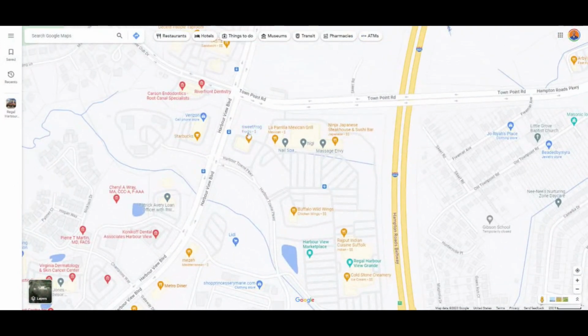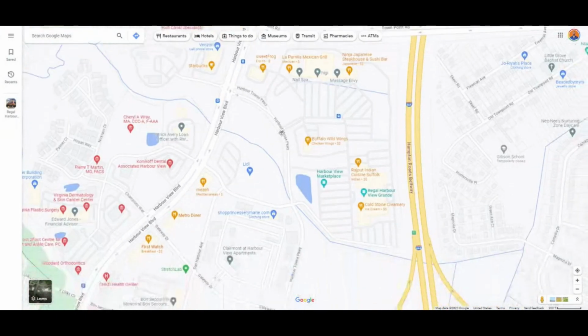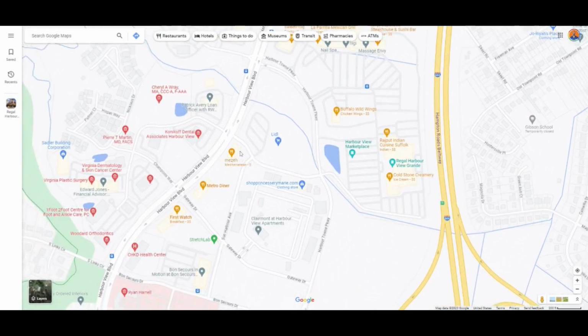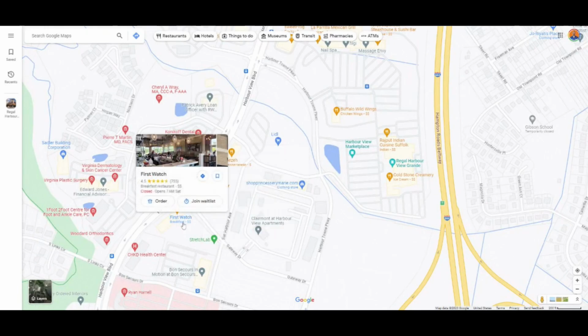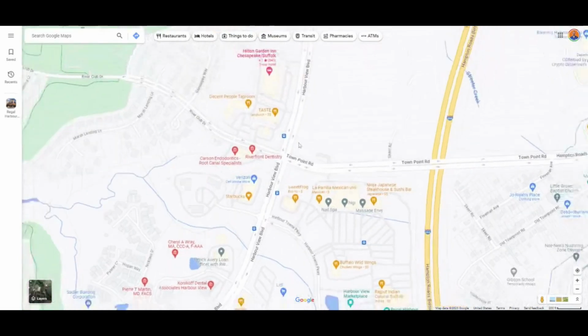So it's got your Starbucks, it's got a Sweet Frog, a Mexican place, it's got your Buffalo Wild Wings. It has the nice movie theater. So great little counter service restaurants like Metza. First Watch is a fun little breakfast and lunch place. And then there's just a lot of other things going on.